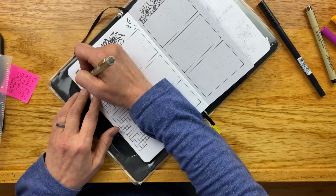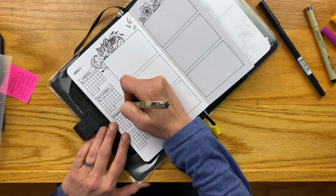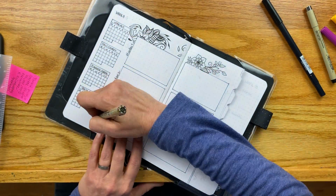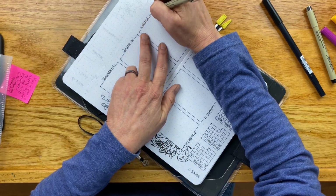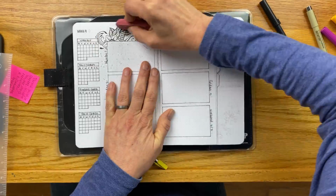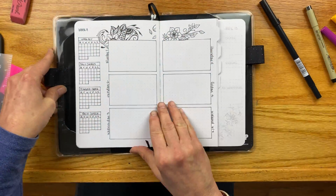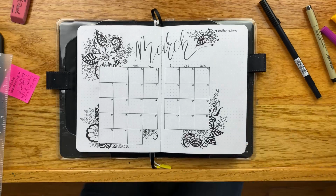Okay, on the left-hand side of this particular, the first week of March, my habits are workout, daily chores, planner check, and bullet journal check. And I decided that I was going to put the days of the week vertically and actually plan in a vertical style rather than horizontal style. I just like the way I think it flows. I'm just a vertical planner person, so I really think that it's going to work out best for me.